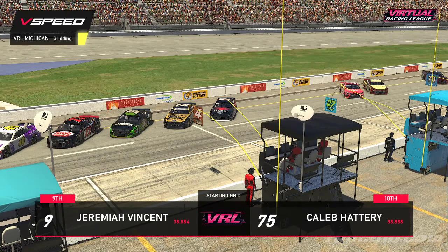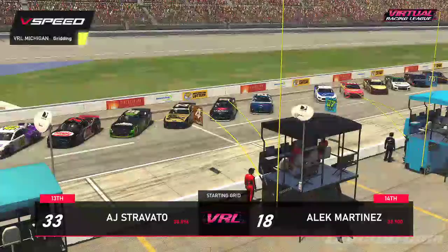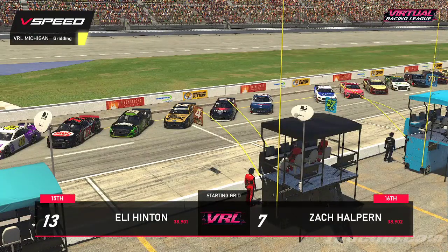Familiar name for all of you Double Yellow Cup Series fans. He is racing in the Virtual Racing League as well. Caleb Hattery going to be starting in the 10th position here tonight. 11th position is Jeremy Miller. 12th is Eric Hutton, the number 88 machine. AJ Stravato starting in 13th. Alec Martinez going to be starting in the 14th position. Eli Hinton starting in 15th.